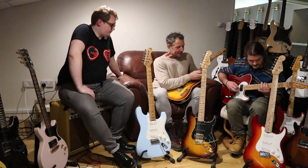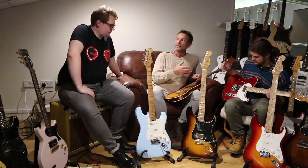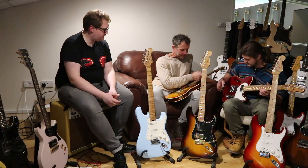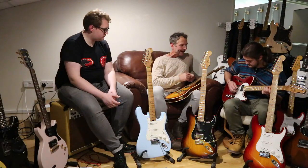With this pickup combination, it was really important for me to have this pickup and this design for the humbucker in the neck. The difference is you've also got the coil tap on this one as well. Yeah, if you whack into that neck pickup, now we've got that.